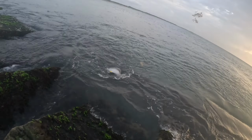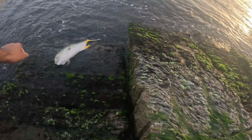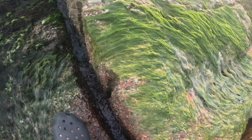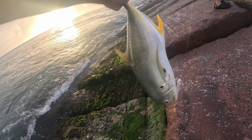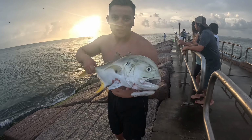Jack on the pocket. Bust them all. Yes! Oh my goodness. Oh, that was fun. Check it out, guys. As soon as that rain stopped, nice little jack reveal on the top water. It was a fun fight on light tackle. We got the big rod set up, so we're gonna get back out there.